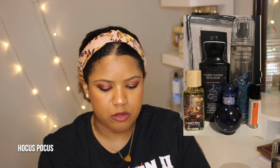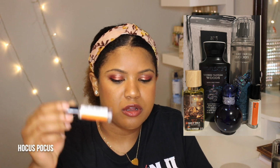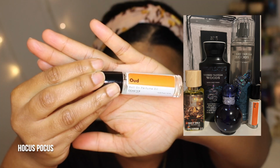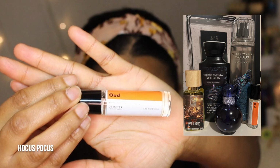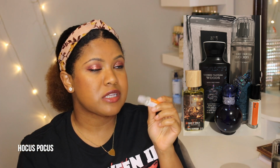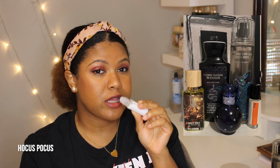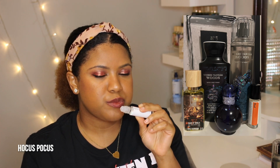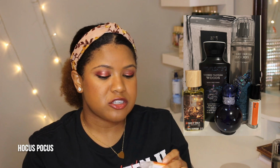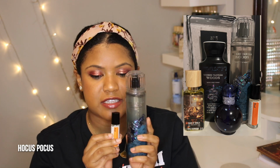And for a perfume oil with that, I was like, what can I do? But you know what? I think this perfume oil is really, really good. This one is by Demeter. It's kind of hard to see, but this one is by Demeter. I know oud can sometimes be really weird, but this one here is a little bit sweet, a little bit masculine, kind of woody, and that's why I feel like it goes perfectly with this. It just makes it the perfect nighttime combination.